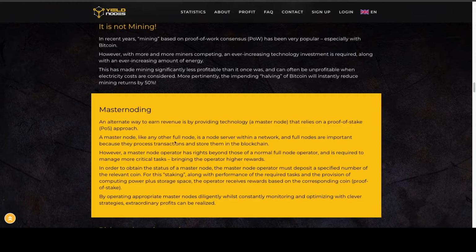A masternode is basically a technology that relies on a proof-of-stake approach, and a masternode is like any other full node. It's a node server within a network, and full nodes are important because they process transactions and store them in the blockchain. So basically what Yieldnodes does, it is converting the money of their customers into the relevant coins for those masternodes. And once the masternode is set up, all the revenue generated through that masternode, or all the masternodes in combination, are being paid out to all the Yieldnodes.